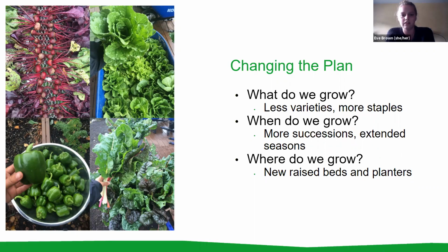And where do we grow? I talked a little bit about this. We had a lot more raised beds on the border of our garden that we used, and kind of just using random planters. I see a lot of people growing with a milk gallon that they cut the top off of. So you can really grow in anything if you have space for it.